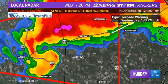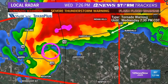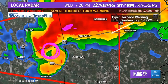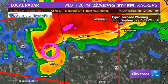Let me see if I can draw this a little bit better for you. Extend this out a little bit. Again, we think that it is in this general vicinity right here, between 63 and 190. And it is moving to the east at 40 miles an hour. They're going to have to extend this tornado warning. This is coming out very shortly. This will be extended, I believe.